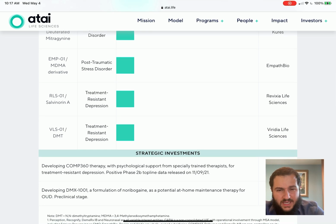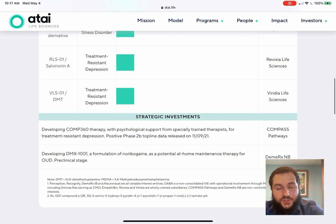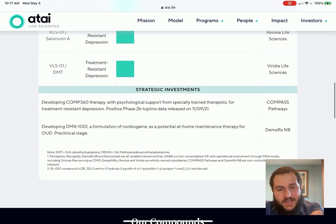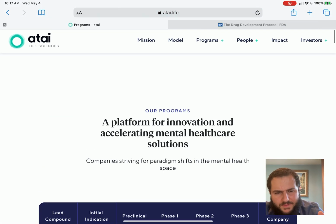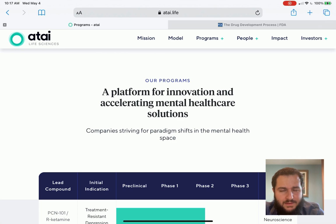Now, it looks like there's other affiliate companies on the right side of that table, and other strategic investments that they're doing, including Compass Pathways, which is another important psychedelic play that I'm in and I'll talk about later. They have compounds below. I'll have to do another video on that, but there's a lot of interesting stuff here.